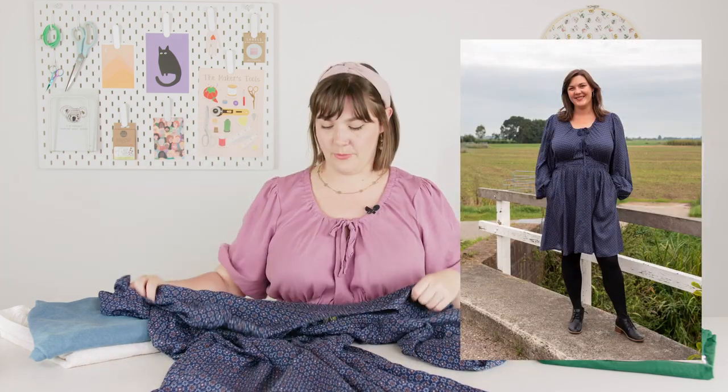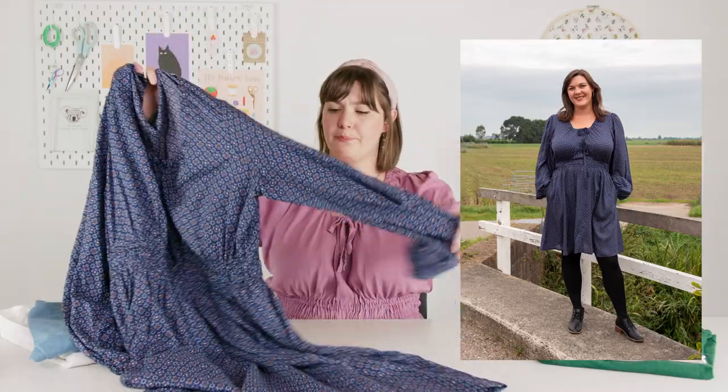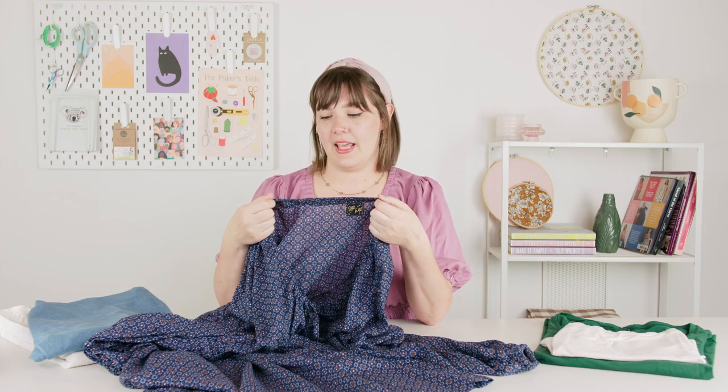I picked this one though because this is one that I wear all year round. So even though it is long sleeve and kind of a darker color, the fabric is super, super light and swishy. So even when it's warm out, I can stay pretty cool in this. It is a viscose, but a super fine viscose. It was not my favorite fabric to work with. It was tough. It was very high maintenance, because it's so fine that the machine just really wanted to eat it.